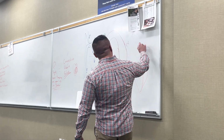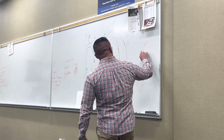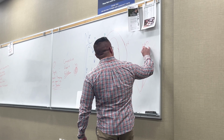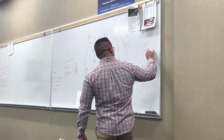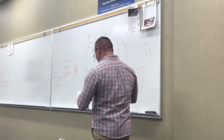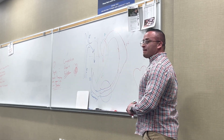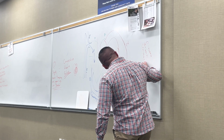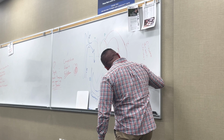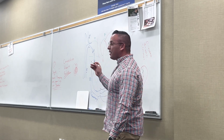The fat. That's called CAD. That's called coronary artery disease. And so what does that mean? What does this word mean? That means you have fat. The green means it's fat. So you have pockets of fat in your vessels throughout your entire body.